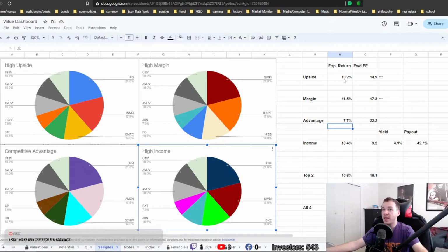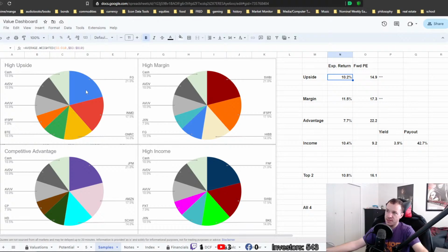So then I did take an average of the expected returns for each of these pies over here. You can see the expected returns on this column and the forward PE ratio as well across these columns. And so it kind of makes sense as we can take a look here. The upside one is only at 10.2%, which is relatively low. But like I said, a lot of these companies tilt towards upside that's not really in the numbers, and so it's not going to be showing up here because of that. But the forward PE nonetheless is down less than 15, pretty solid.